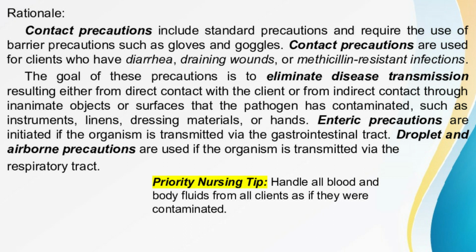Enteric precautions are initiated if the organism is transmitted via the gastrointestinal tract. Droplet and airborne precautions are used if the organism is transmitted via the respiratory tract. Priority nursing tip: handle all blood and body fluids from all clients as if they were contaminated.